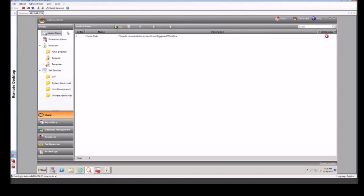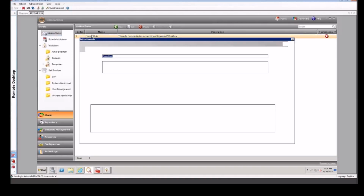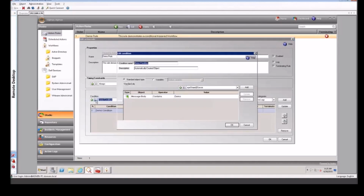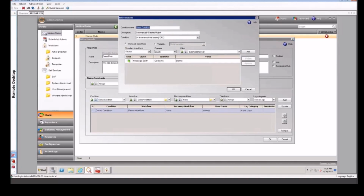Okay, great. So what you're seeing here is, first of all, our action rules engine, which allows you basically to receive events, alerts, or messages via various sources. For example, monitoring systems like SolarWinds, HPOM, Microsoft SCOM, and of course, from ticketing systems, for example, ServiceNow, Jira, Remedy, or HPSM, by email, by SMS, by SNMP, syslog, and web services. And that allows you to create conditions which later on trigger workflows.